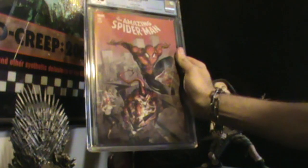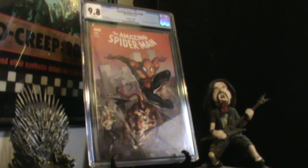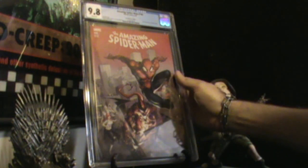Another Amazing Spider-Man, 798, 9.8 white pages. This is the first full appearance of the Red Goblin. Same thing, Clayton Crain, my fault. Yeah, badass. Cat can draw, man. Very cool artist. Awesome cover. Super happy.